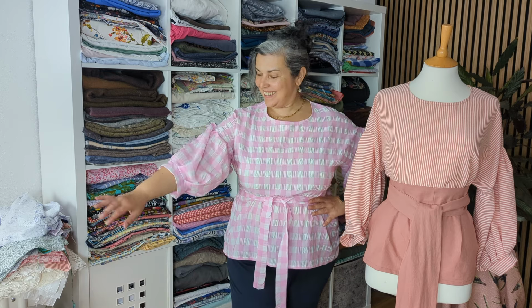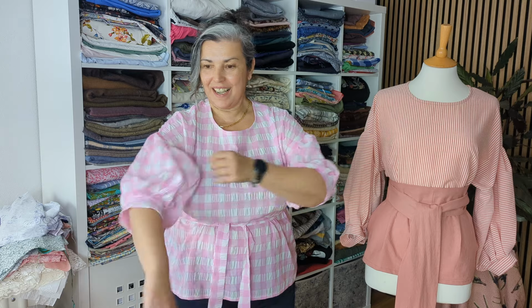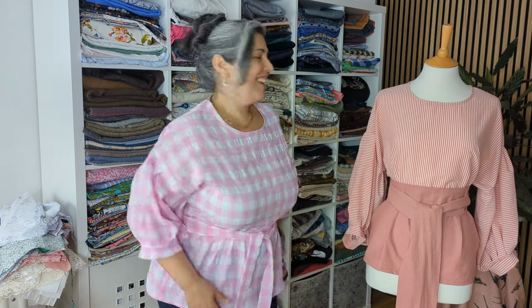So this is it. This is the next variation that I made. I made the bubble sleeves a little bit less bubbly. So this is what it looks like on me, which is a size large. And this is what it would look like on a size 10, which is small.